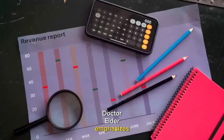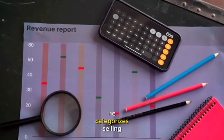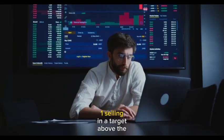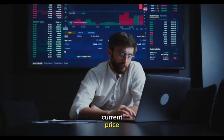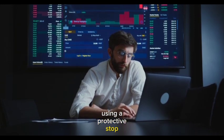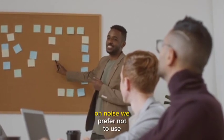Selling strategies. Dr. Elder emphasizes the importance of having a selling plan in place before entering a trade. He categorizes selling rules into three categories. One, selling at a target above the current price. Two, selling below the current price using a protective stop. Three, selling because the market condition has changed, or on noise.